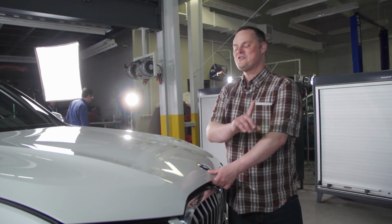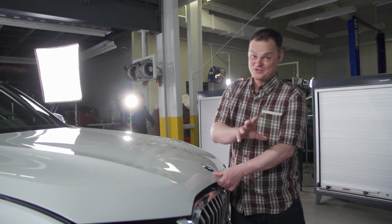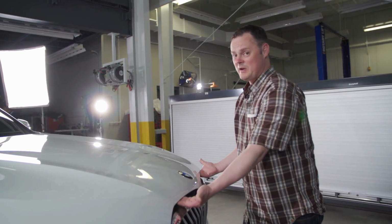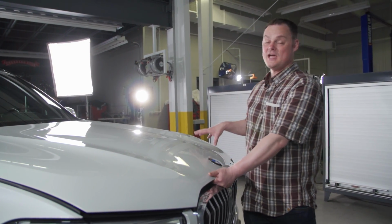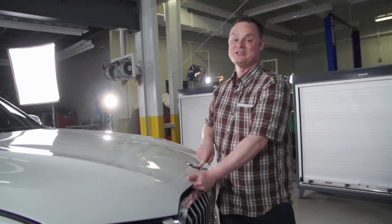The hood. Now, the first thing to tell you is, as you will have observed before, sometimes we spend quite a long time looking for the catch in order to open the bonnet, but on the X5 there is no catch underneath the bonnet.